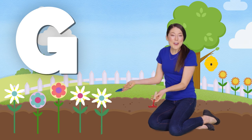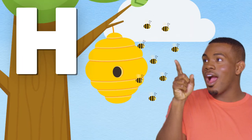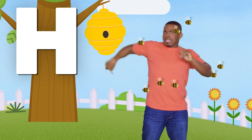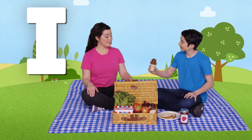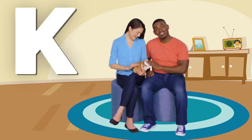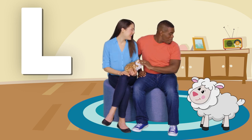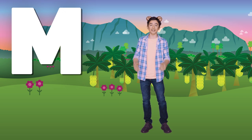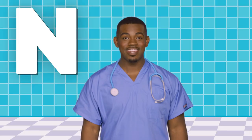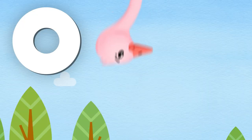G is for garden. H is for hive. I is for ice cream. J is for jam. K is for kitten. L is for lamb. M is for monkey. N is for nurse. O is for ostrich.